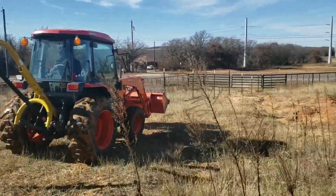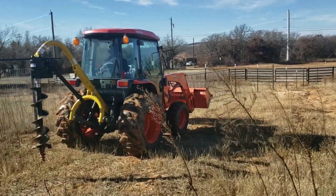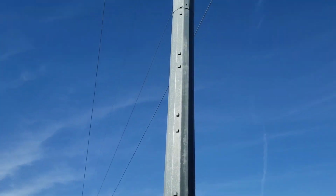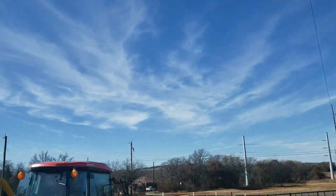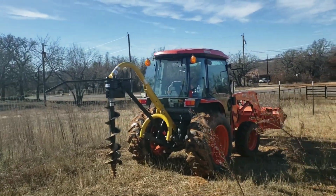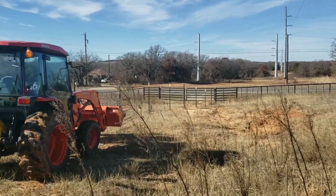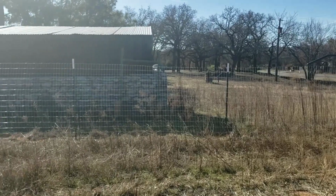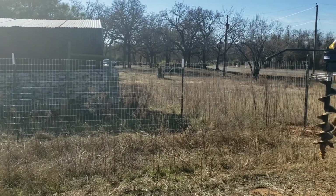So this is our property line here. We're going to put a gate right here so that we can allow utility access to these power lines that are at the back. You can see all the way out there at the back of our property. We're really looking forward to getting this corner fenced in because the dogs love to come down this way and then go over to the neighbor's property because there's lots of good things to smell and eat and look at over there.